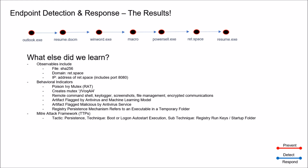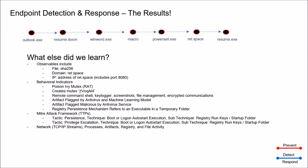So now we know the tactic, which is persistence, technique, boot, logon, and autostart using the registry keys or startup folders. Privilege escalation is the tactic, and the techniques are the same. But what's good here is again, we can use something like OSQuery and search to see if we have any residual. Look in those registry keys to see if the entry's there. Look at the startup folder. But definitely things that allow us to expand our investigation.